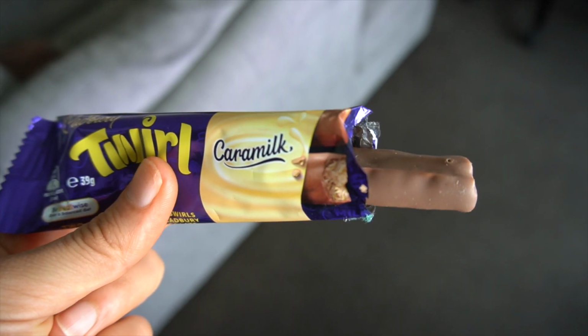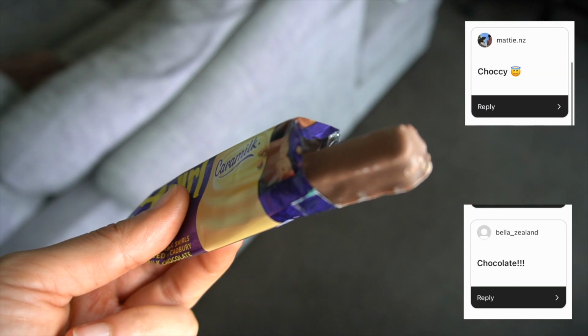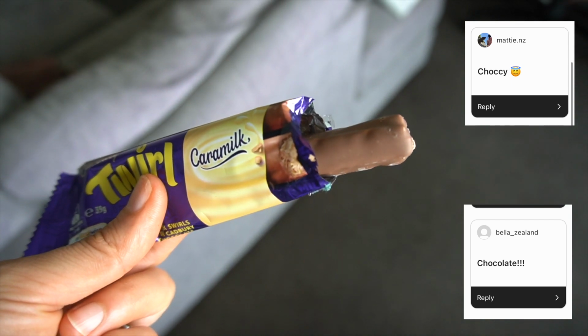And then something else other people had said was chocolate. So of course I'm going to eat chocolate. I've got a caramel twirl to have as well. Afternoon snack is a chocolate. Ross and I went halves, so each stick is only about 110 calories.